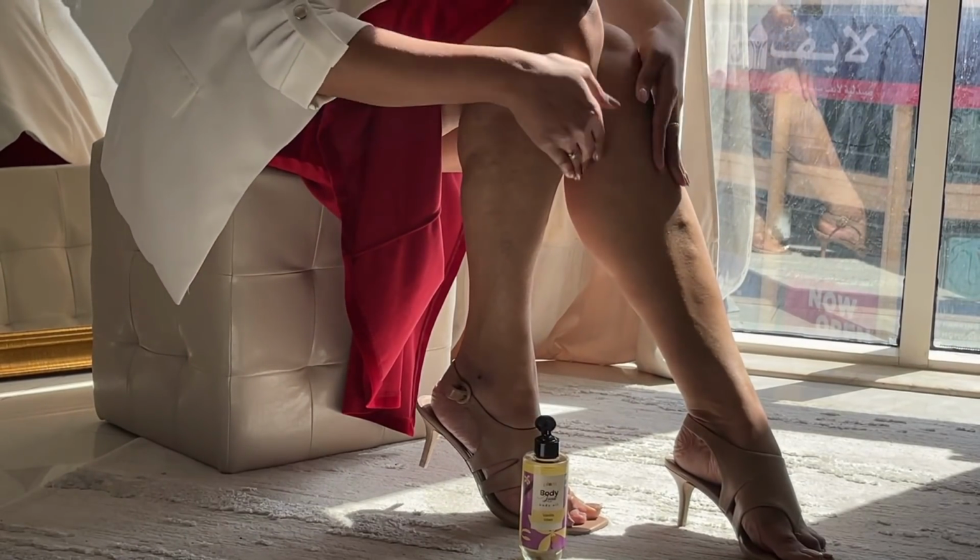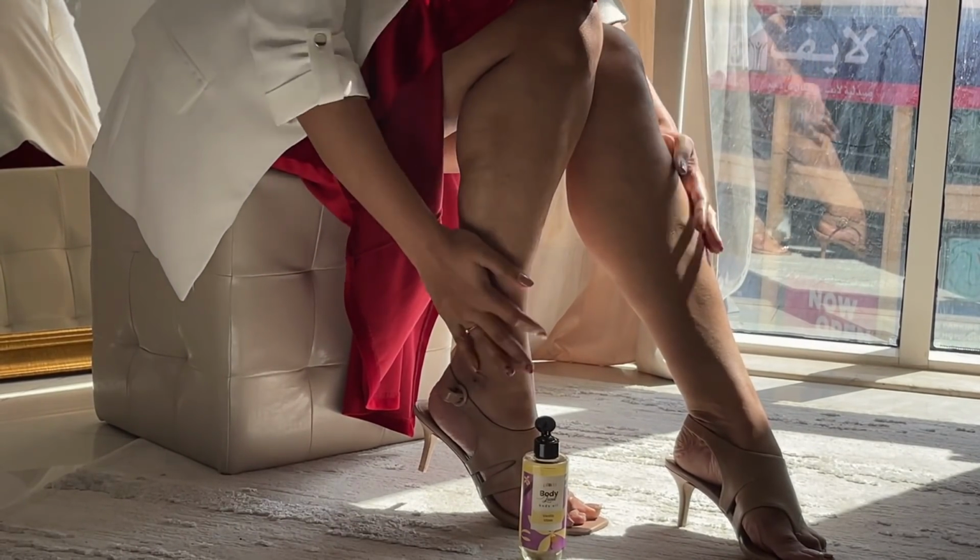I even apply this all over my legs just before I step out because it gives that nice highlighter, shiny sheen effect on the legs, okay? At the same time, that whiff, that fragrance of vanilla coming through, especially around those key points where you apply your perfume. If you have this oil underneath it, the perfume penetrates so wonderfully and makes the perfume last longer. It just makes you smell so good. It's a wonderful, wonderful body oil.